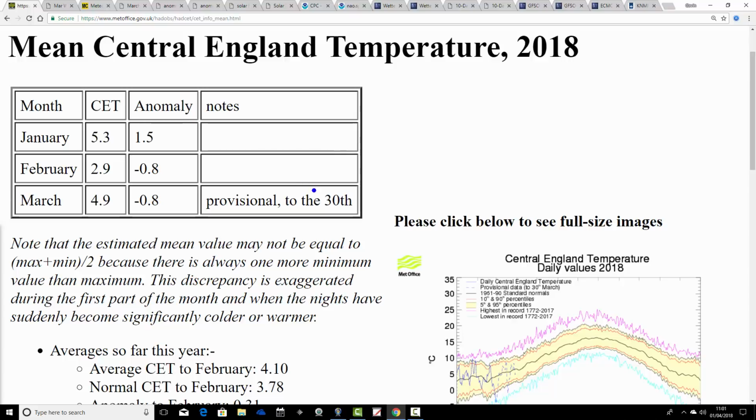But up to the 30th of March, we were standing provisionally at 4.9 degrees, an anomaly of minus 0.8 degrees below average, so nearly a degree colder than average, set against 61 to 1990. If we were to compare that to a more modern average, such as 81 to 2010, the deviation would be over a degree colder than average. We might get a downwards correction as well, so expect this to come out a little bit colder than that is showing. So again, another colder than average month, which goes alongside February, of course.